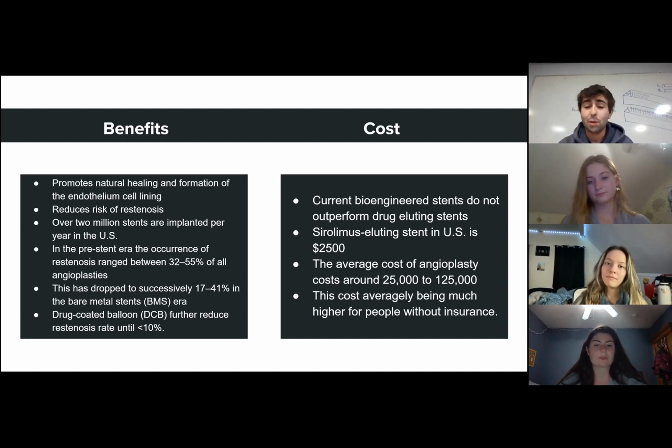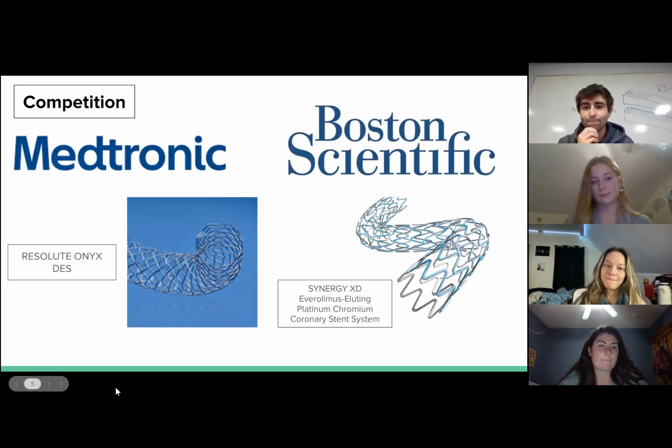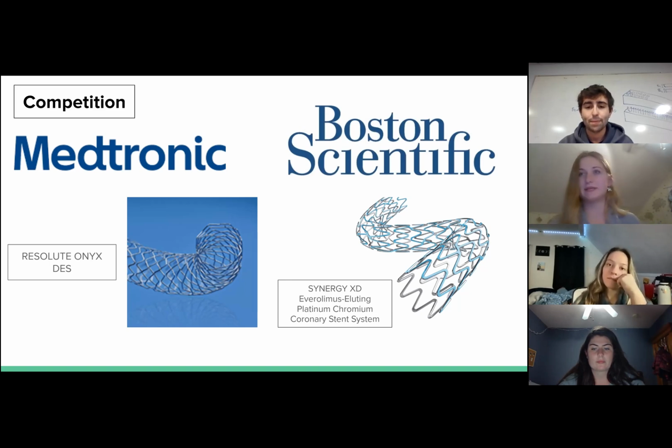In the US, this is priced at around $2,500. And the average price of angioplasty costs around $25,000 and can go up to $125,000 depending on how extensive the surgery is, with the average price being lower, around $30,000, for Americans with insurance, though this cost is averagely much higher for people who do not have insurance. So there currently aren't any epithelial recruiting stents that are approved by the FDA, but we can talk a bit more about the popular stents on the market, mostly bare metal stents and drug-eluting stents.